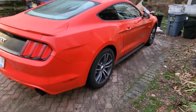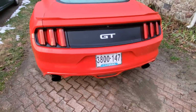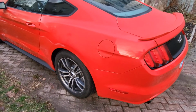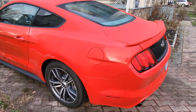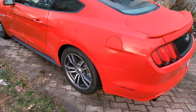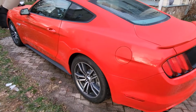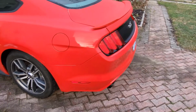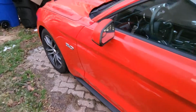But anyway, without further ado, we'll go over some of the features. So on the outside, it is a base, so there's not much going on. I don't think these wheels are the base wheels, or they may be a different variety of the base. The base wheels that I've seen are a lot more basic and not very aesthetically pleasing. These ones are all right, but I'm probably going to swap them out. They're definitely not like the 19-inch premium wheels that came on my Ecoboost Mustang, and it's not lowered, so it looks a little bit different, but you know, it is what it is.